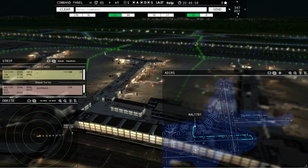All right, so we're going to get American pushback here. We have a Southwest that is coming in. Philadelphia Tower, American 2074 requesting push and start. And he's coming in on runway 26.